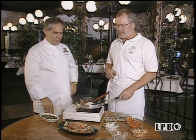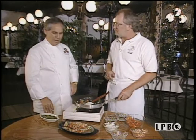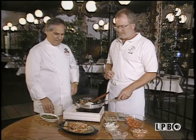I always recommend steamed vegetables, something light. Of course, this is a very healthy dish because of the tuna and the crawfish and no oil used at all in the cooking process. And then some hot French bread goes with that. Really, really nice, light, fantastic dish.